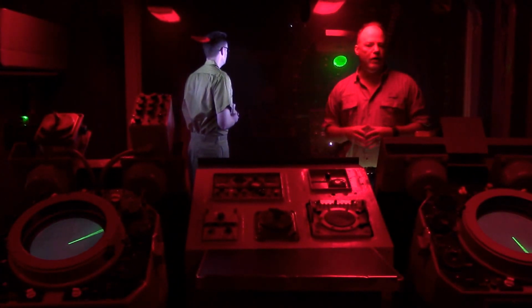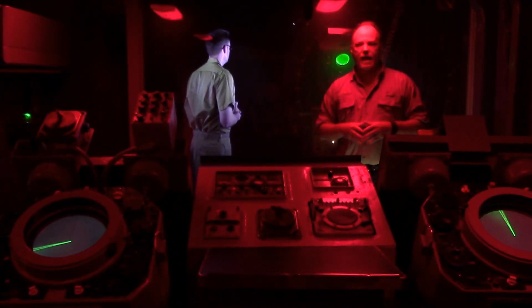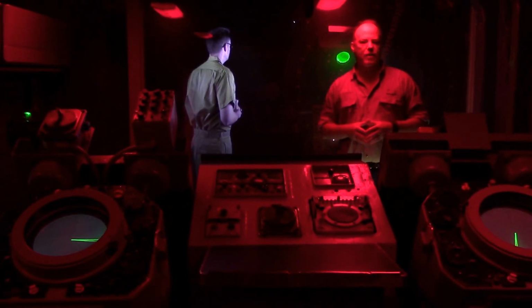We also have some radar screens we brought back to life. I'm going to get Casey to tell you a little bit about those, and the plotter tables, as well as a whole sound system, sonar, and all that. We'll give you a feel of that here in just a moment.